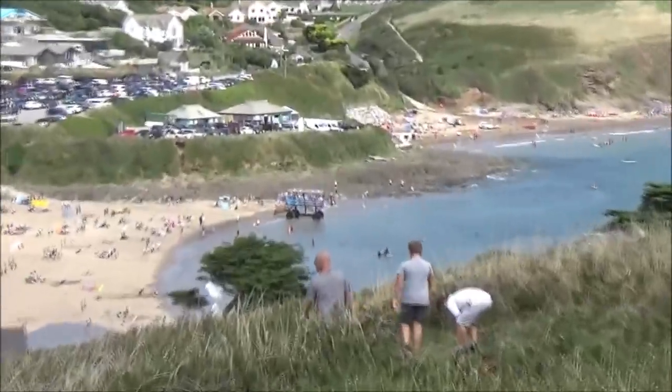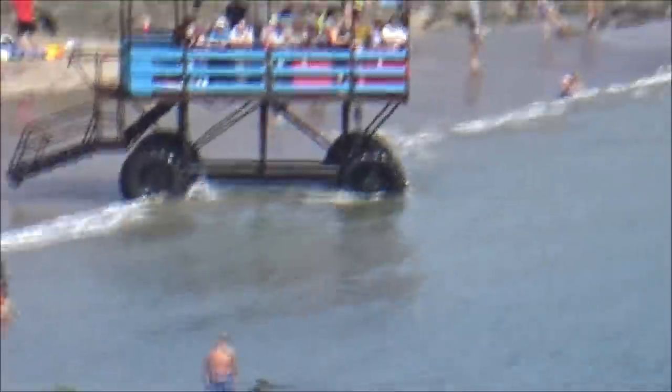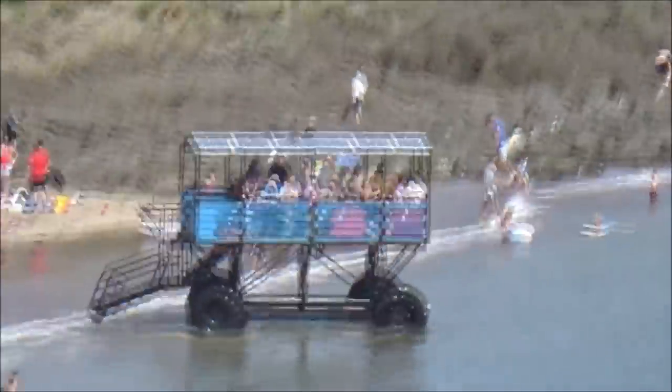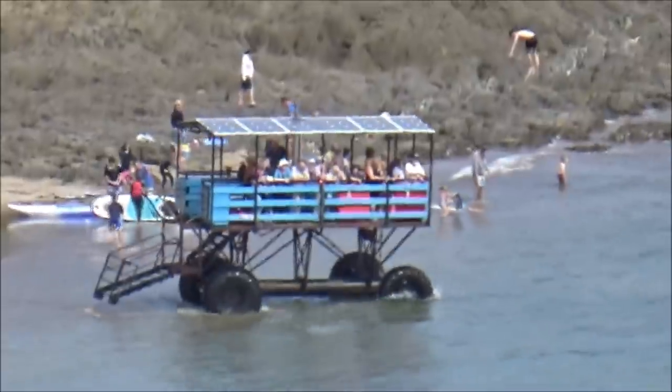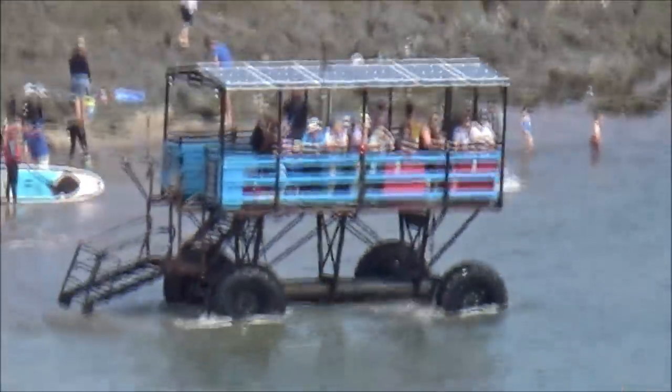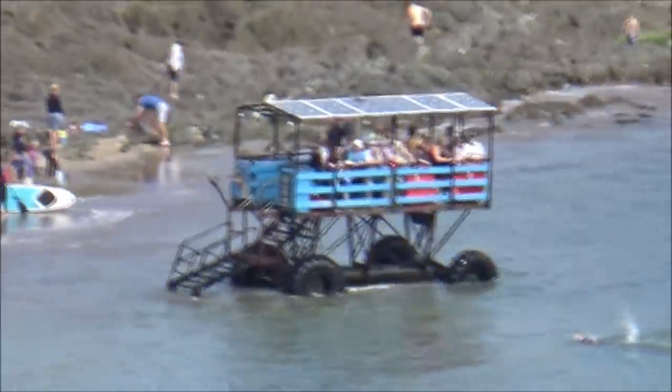So the sea tractor is just coming across now. I can see it. Wow, look at that. We're going to go on that. We run down there. We run.